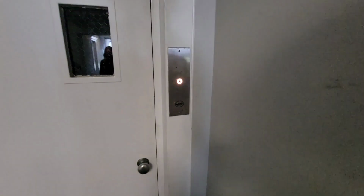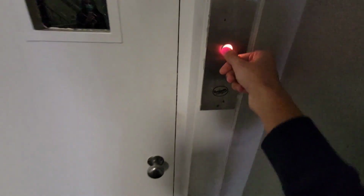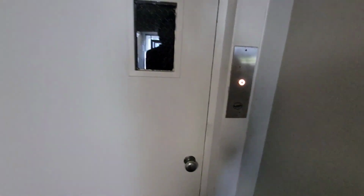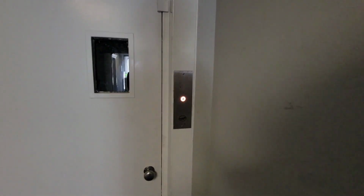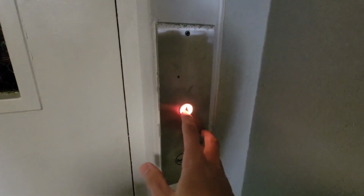Oh my god, look at this. I finally found my first swing door elevator. You should get pictures. What? Of me doing this. Look at this. Oh wow.